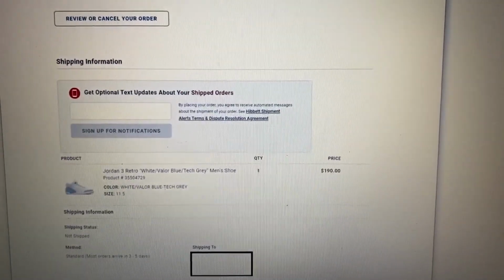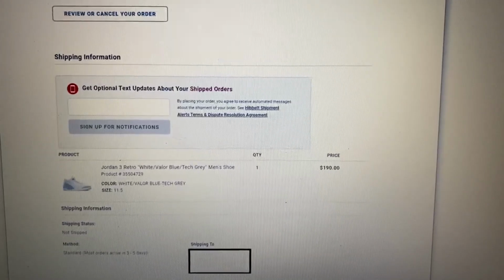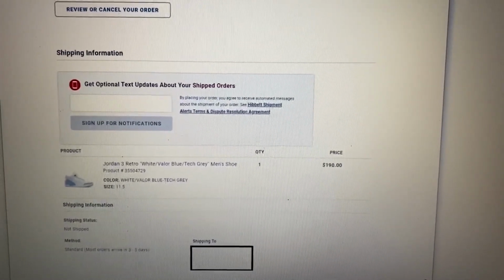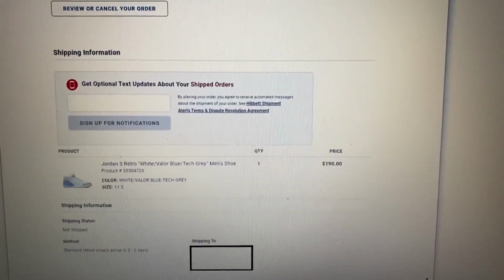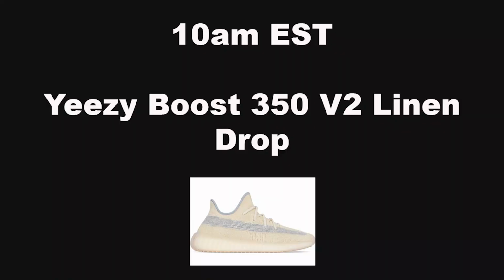That's pretty good. At 10 a.m., I'll be running the linens for one of my friends. I personally think they're gonna brick, so I'm not getting any myself. But he gave me a bunch of proxies and stuff to use for Yeezy Supply. He wants a couple sizes. Well, he wants as many as he can, but within a certain size range. So I'll see if I can run it up for him.